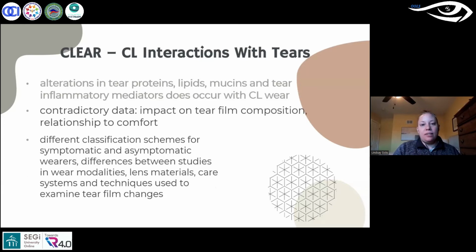When we talk about how contact lenses interact with tears, there is the potential to alter our various tear components. So we talked about those proteins and lipids and mucins and inflammatory mediators earlier. And we do know there are alterations with those, but again, we don't really know the impact of those on contact lens comfort or discomfort. There's a little bit of contradictory data out there.